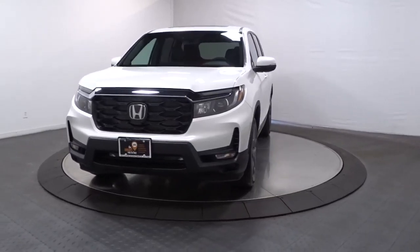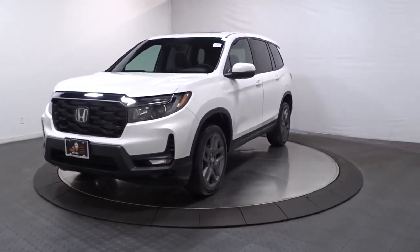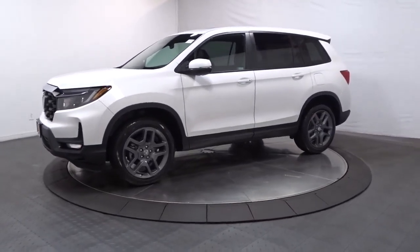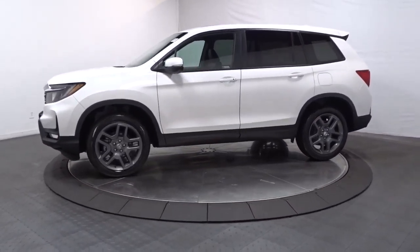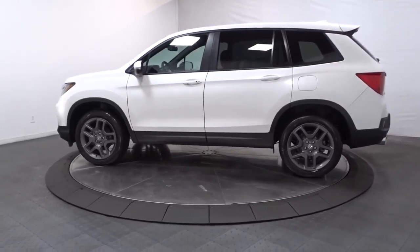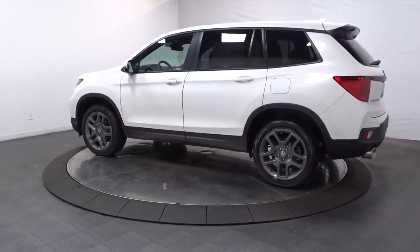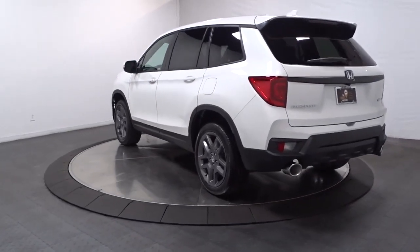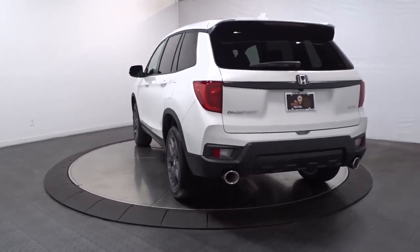Hop into the 2023 Honda Passport. Presenting the Honda Passport, the midsize crossover with all the features you need to make your outdoor adventures fun and comfortable. With seating for five, plenty of cargo space, flexible cabin configurations, smart tech, towing ability, and optional all-wheel drive, this innovative vehicle has your back.